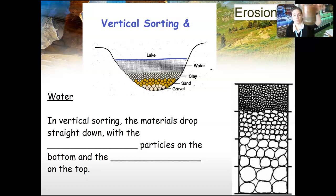This is vertical. So say you had that massive flash flood and all this stuff came in. And then it's just going to settle. It came into a big body of water and it all just dumped in there. And when it dumped in there, the heavy stuff, the gravel, will fall down first, then the sand, then the silt, then the clay, and then you have the water on top.